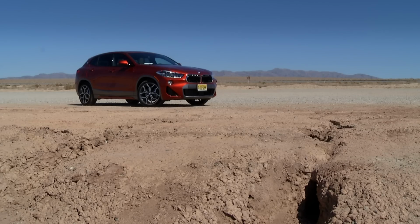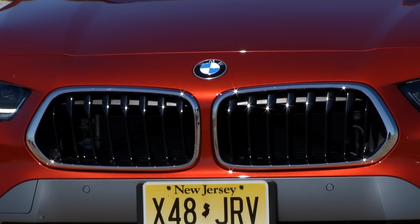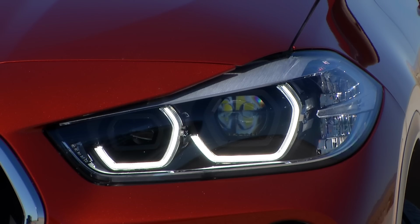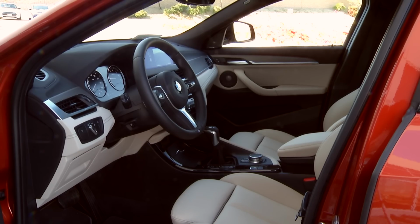Prices start at $37,400 for a white front-wheel drive model. Yes, white, because all other paint colors, like this sunset orange metallic, are $550. Active electronic safety features like automatic emergency braking with pedestrian detection and adaptive cruise control are available for $1,000, which is why this particular all-wheel drive model is kind of pricey at $50,000.